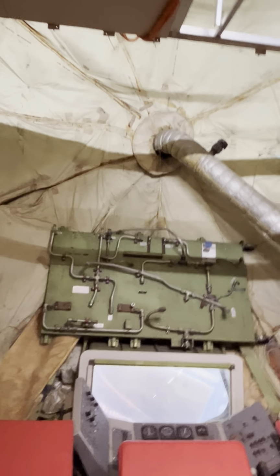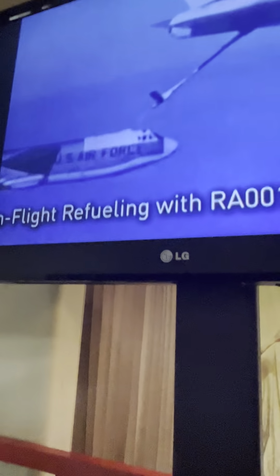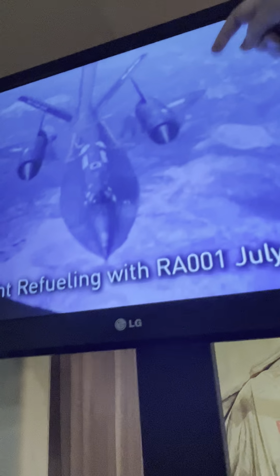Let's go. Oh, the operating station. Oh, man. What is that? You lay down there, and you watch out the window with the fuel tube, and you've got to line it up to connect to the plane that you're refueling. Look, this is scary. It's got to line up to the nozzle on the other plane to refuel it. So you're laying down here, controlling that nozzle. That's wild.